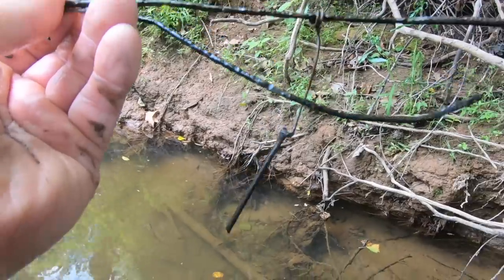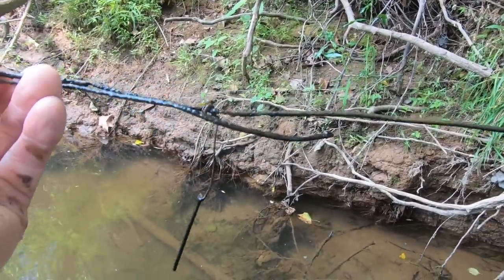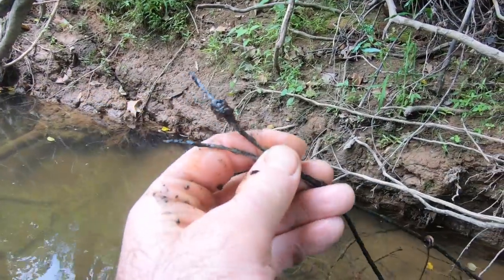All right, this is kind of a mystery, this little piece right here. I don't know what it is. I first thought it was like a piece of barbed wire. That's mostly iron. It's got like a little knot right there.